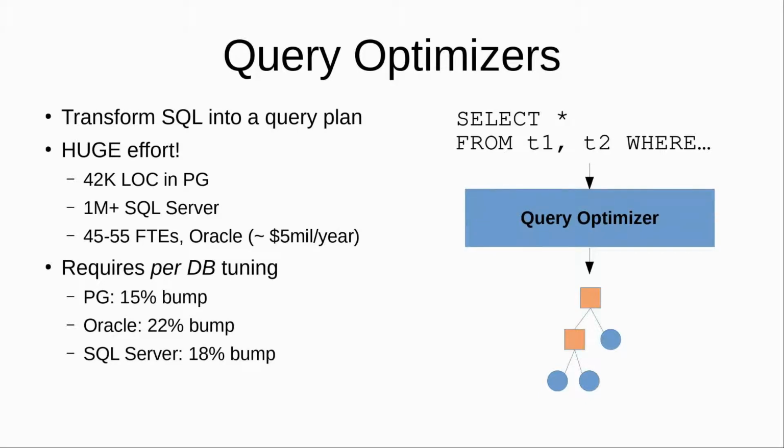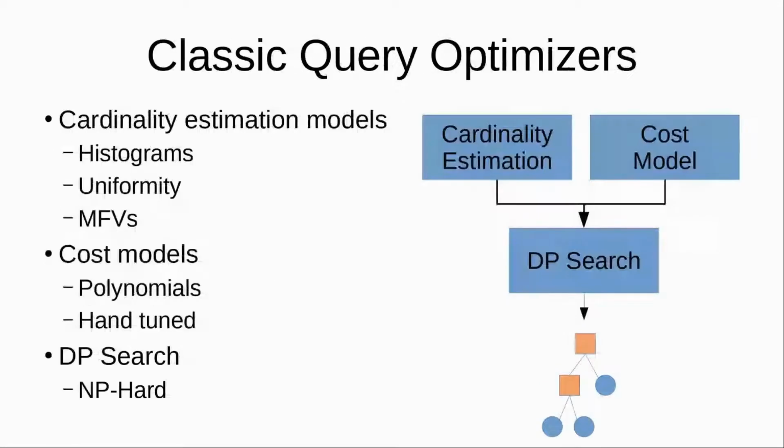And in addition to being huge and expensive and complicated, they also don't work super well out of the box. These query optimizers generally require tuning on a database level, meaning that you as the DBA or the database user have to tweak the optimizer in some way. And across all three of these systems, you can get somewhere between around a 15 to 25% improvement from doing that per-optimizer tuning. So you don't have to do it, but if you do, you get big gains. So all I'm trying to say here is query optimizers are really expensive to maintain, and they already don't work perfectly. So there's lots of room for improvement.